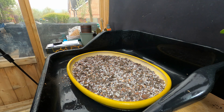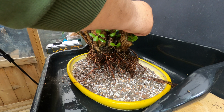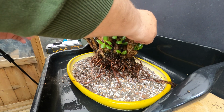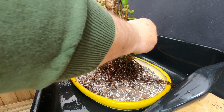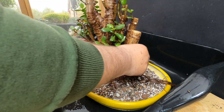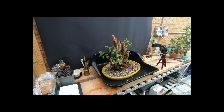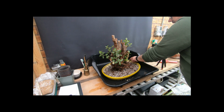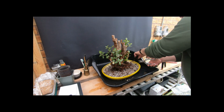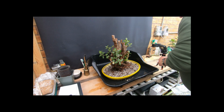Let's just see if we can position the jade in, and we can try it in a central position first, and that's not too bad. I think we need to lose some of these long roots here and just take them back.